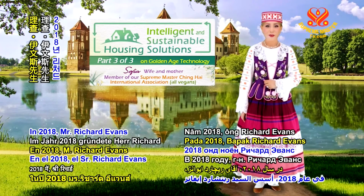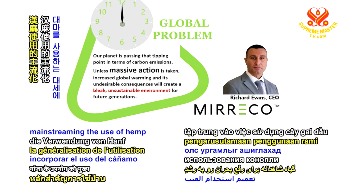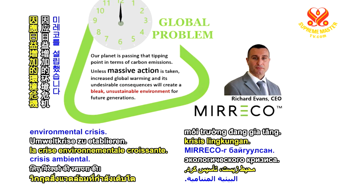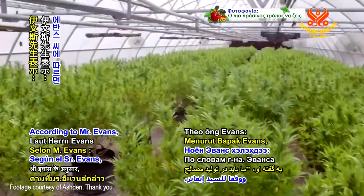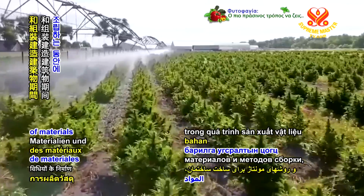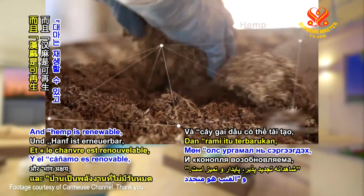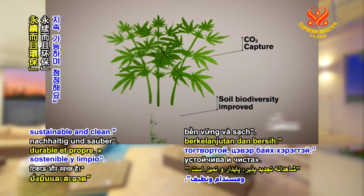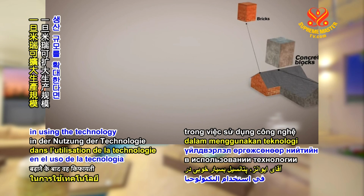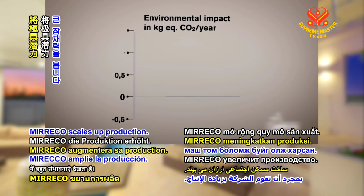In 2018, Mr. Richard Evans founded Mireko with a focus on mainstreaming the use of hemp to address the growing environmental crisis. According to Mr. Evans, we must consider the impact during the manufacturing of materials and assembly methods to construct the building, and hemp is renewable, sustainable, and clean. He also sees great potential in using the technology to build affordable social housing once Mireko scales up production.